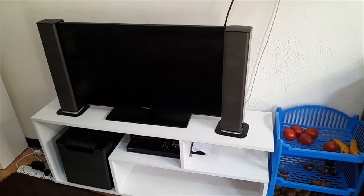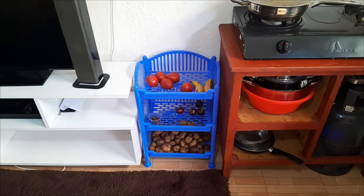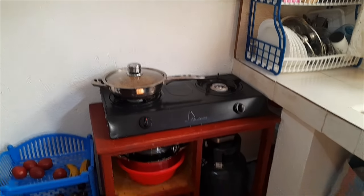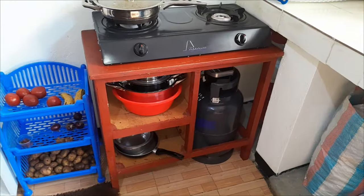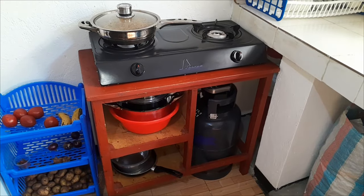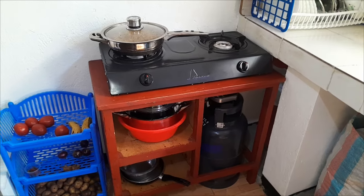Now let's go to the kitchen side. So those are just, what are they called, groceries. And then the burner holder, a burner table. What is it called? Table. Burner. Table. Table cooker? Cooker of burner.